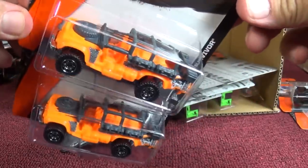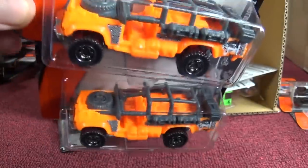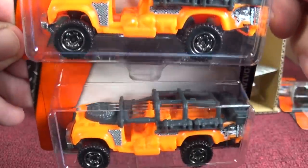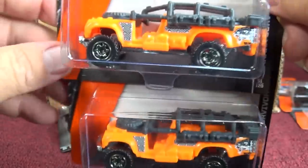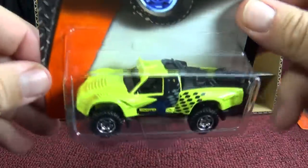So we have the Sahara Survivor. Pretty interesting colors. Tell you one thing, if you're out there in the Sahara, you're not camouflaged in this one, that's for sure. Hey, camera, what are you doing? I have enough colors of the Sahara Survivor.